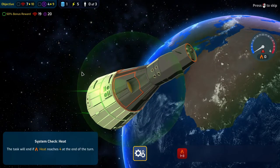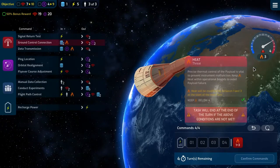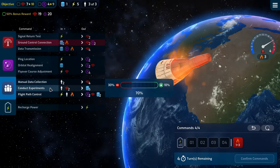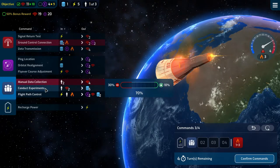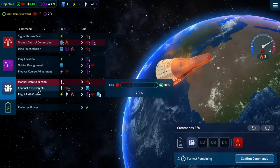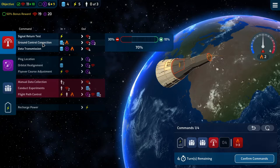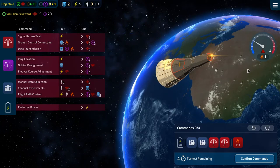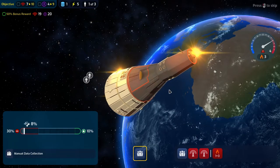So now we're checking for heat here, and it adds 3 heat to our craft, which sucks. Alright, we'll conduct experiments, or manual data collection. We'll conduct experiments, and then we'll do ground control connection twice again. Basically the exact same thing that we just did. That'll get us down to 1, and that's okay. So confirm.